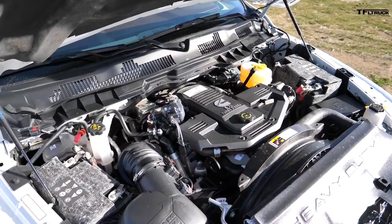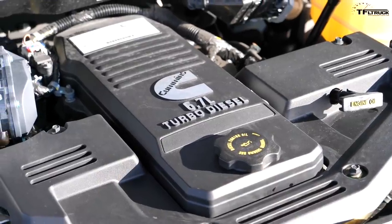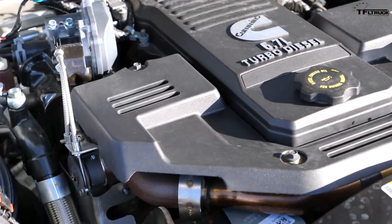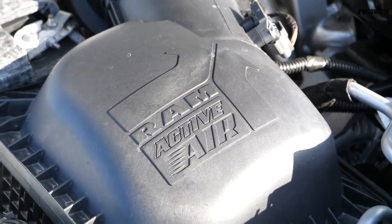I'm sorry to tell Andre this, but this puts out 385 horsepower, and it's recently been bumped up to 930 pound-feet of torque. Damn! This is a 6.7 liter turbo diesel that's backed up by a 6-speed Aisin transmission. I'm gonna murder it.